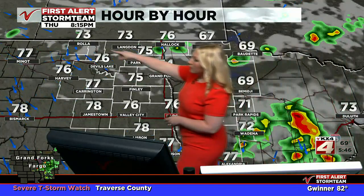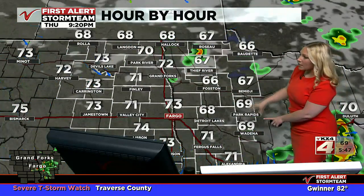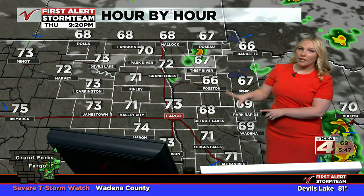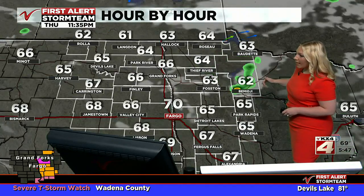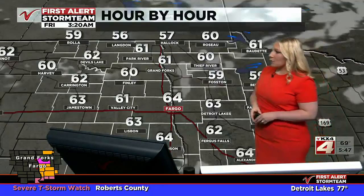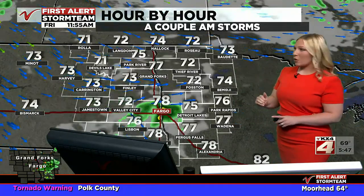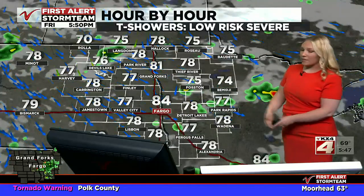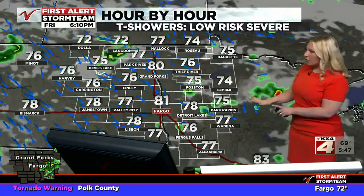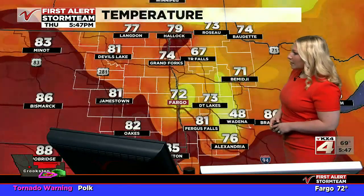Here we are now by a little after 8 o'clock. Most of the activity exiting to our south and east, though we might still see a few renegade rumbles and thunderstorms through this evening, gradually exiting into the later evening hours. Overnight, we quiet down, but wildfire smoke filters in. It's looking smoky by tomorrow morning and into tomorrow afternoon, watching additional thunderstorms to develop, thunder showers. The risk of severe is quite low for tomorrow, but hit and miss showers and thunderstorms.